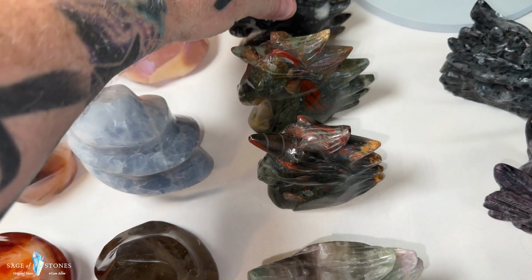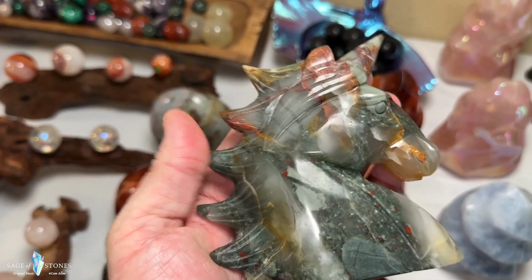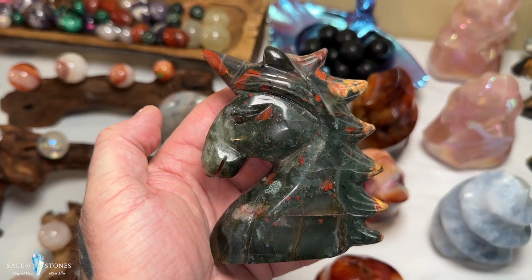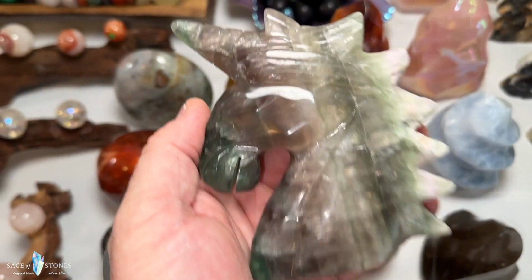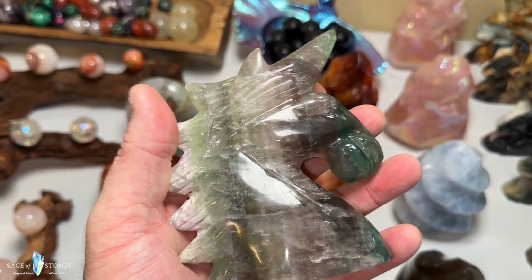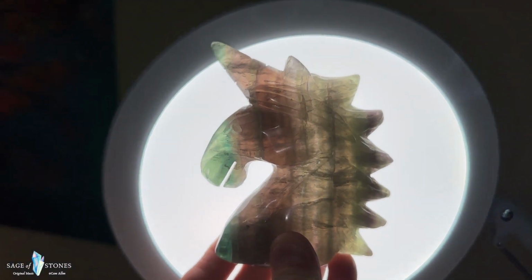And then we move into a couple of bloodstone unicorns. This is the second of the bloodstones. And then this one here is rainbow fluorite. And that one's going to look pretty cool on a white light LED stand as well. And you can see the transparency here.